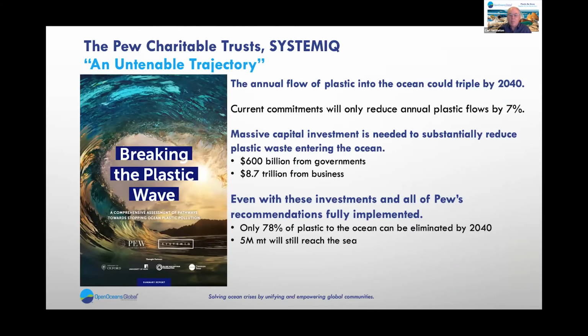So almost tripling the amount of plastic by 2040 is an untenable trajectory, as the Pew Charitable Trust and SystemIQ said in their groundbreaking 2020 report. And current commitments will only reduce the flows by 7%. Massive investment is needed by both government and business. Ironically, Pew says that investing in the right solutions to address the problem would cost less than continuing to do business as usual. Even if all Pew's recommendations are fully funded and implemented, 5 million metric tons will go into the ocean each year, still an unacceptable amount.